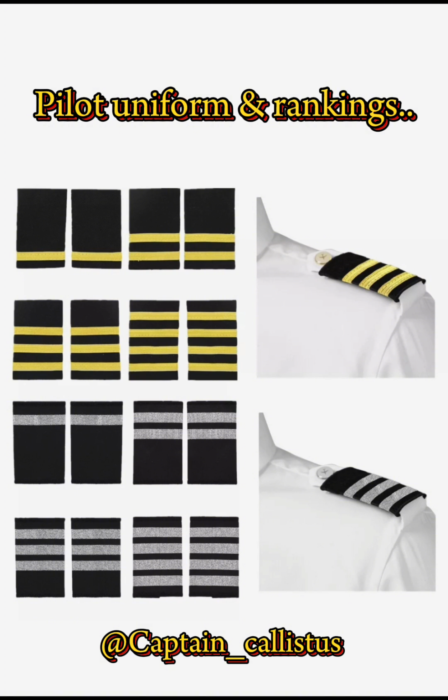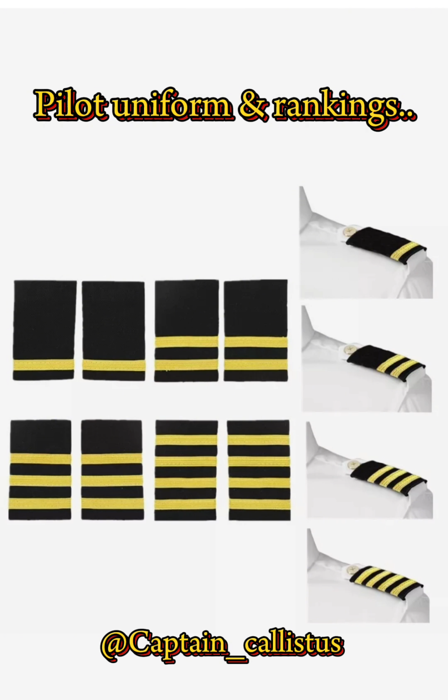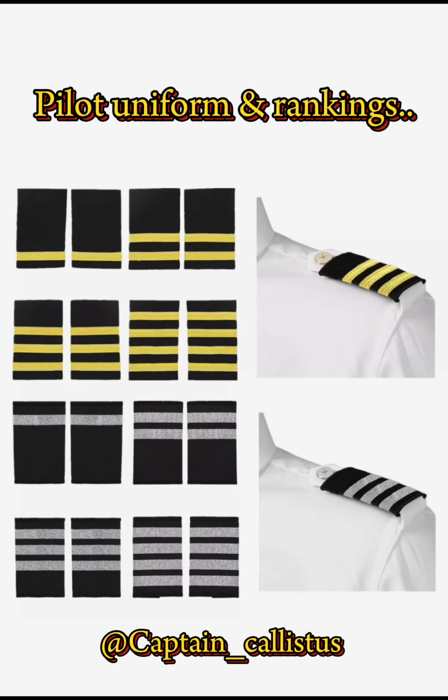And you will see that some of them have a black background with gold colored stripes. Some others have a navy blue background with silvery colored stripes. So it depends on the company or the airline, the color of their uniform or whatever they choose for their own pilots. Now, you will take the uniformity with all the pilots who fly for the airline. So let me break it down, how they are all categorized.